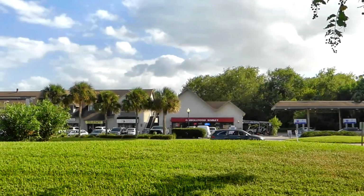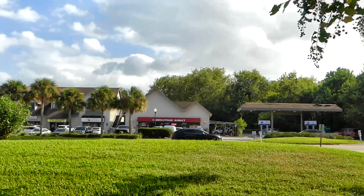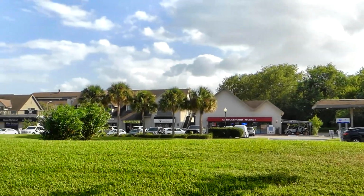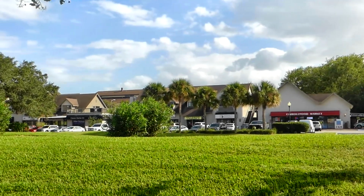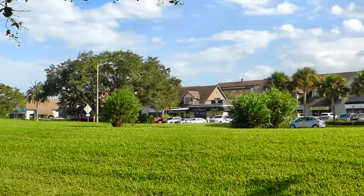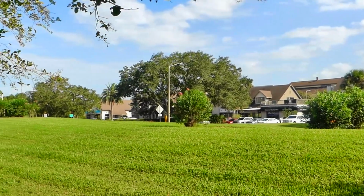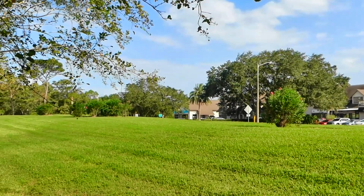There's a Carrolton strip mall here up from the park. The gas is ridiculously up at $3.79 when all the others actually are $3.33. So gas gouging for the location, I guess.